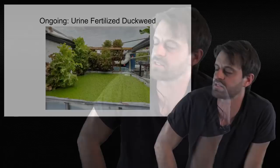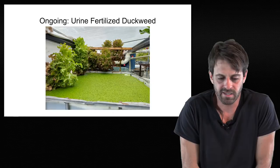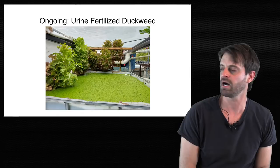Duckweed, I'm sure many of you know a little bit about duckweed. It grows very fast, grows even faster in nutrient-dense water. And it has the potential to take up a lot of nutrients and convert those nutrients to high protein, very high protein for a plant.